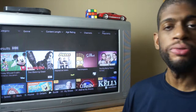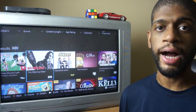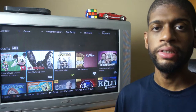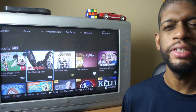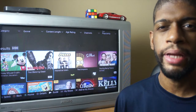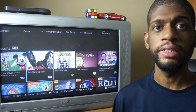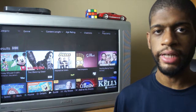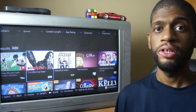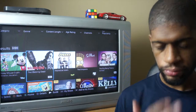Now, to stream, you need a PlayStation 3 or a PlayStation 4, an iOS or Android device, tablet or smartphone, a Fire TV stick, a Fire TV box, or a Chromecast streaming adapter, or the newly announced Android TVs. You can now stream it off of the Android TVs, or you can do it off of your PC or Mac. So you have a bevy of options. If you have one of those products, you can stream it.